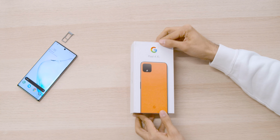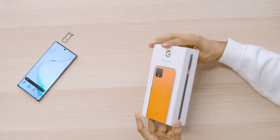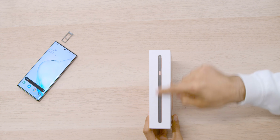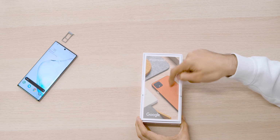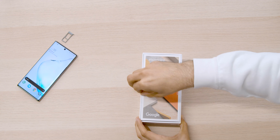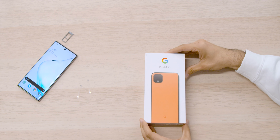Alrighty, so this is the box. We see the Oh Orange Pixel 4 XL here on the front. On the side, you have a side panel view of the phone, which I do believe is actual height. I think they started this trend last year. Team Pixel branding on the back shows you what phone you got in what color. We have two little pull tabs on the right and left here. Let's go ahead and get these taken off. Flip this box over.